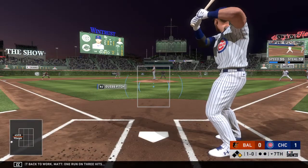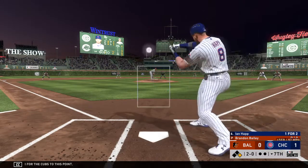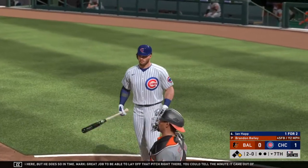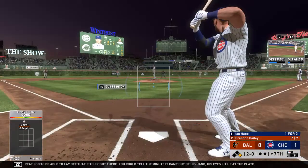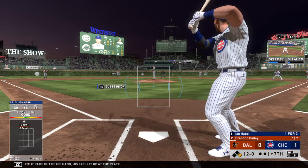1 run on 3 hits. 1 error for the Cubs to this point. Checks his swing here, but he does so in time. Great job to be able to lay off that pitch right there. You could tell the minute it came out of his hand, his eyes lit up at the plate.